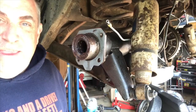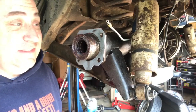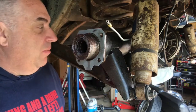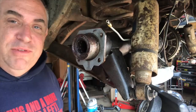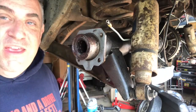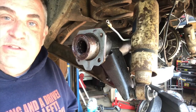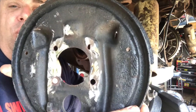Alright, so getting these backing plates off might not be as easy as it looks. There's just 4 bolts, and you can see I got the new gasket on here. But the other side went easy peasy. The 4 bolts came out and the backing plate came off. This one was another story. The bolts would not loosen up. I actually had to cut the heads off of each bolt.